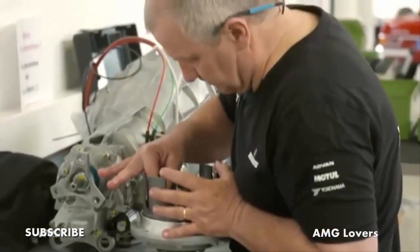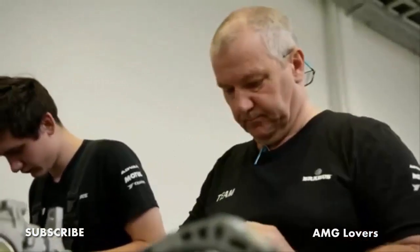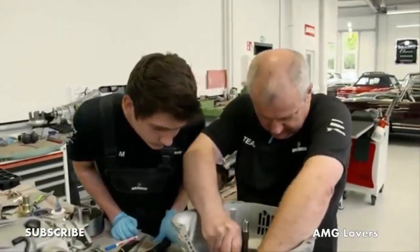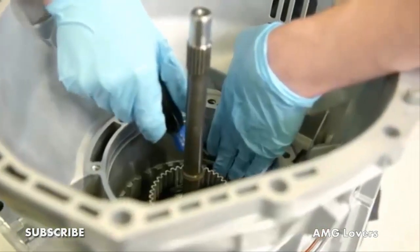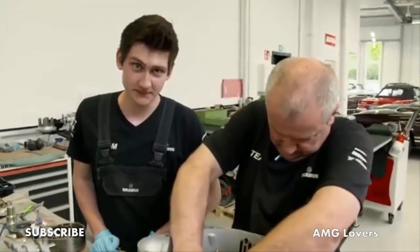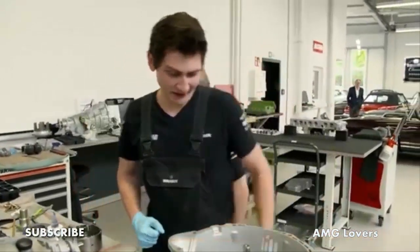The mechanics in the Classics motor group are currently restoring an old gearbox. Master and pupil benefit from each other in unique ways. He, for example, comes from South Africa and doesn't speak any German. And I teach him German, and he teaches me all the tricks he has picked up over the years. Yeah, we're kind of complementing one another.